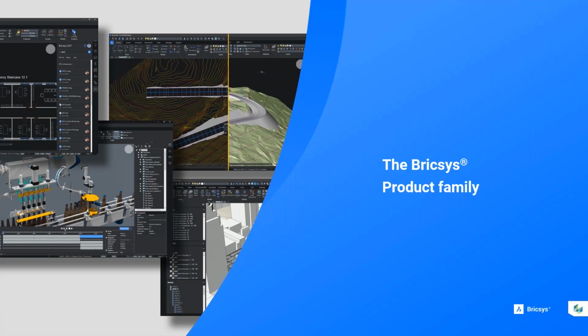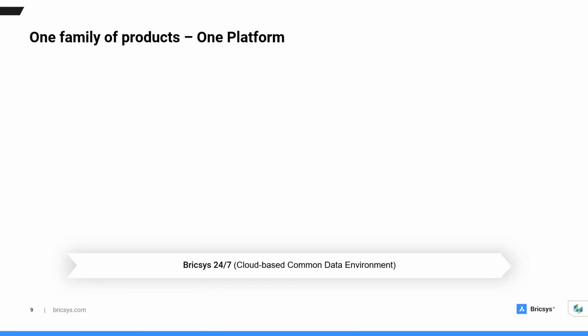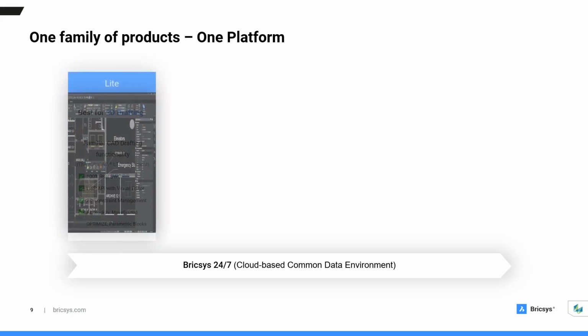So now let's take a look at the BricsCAD family. More than a single product, it represents a family of CAD products: the cost-effective, modern, compatible alternative to the popular CAD or LT CAD, BIM, or mechanical CAD products you may be using today. It is a family of products in the real sense.